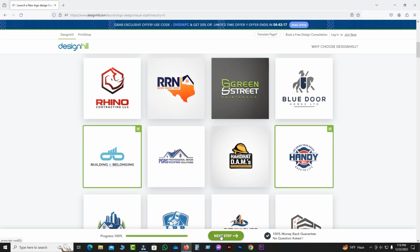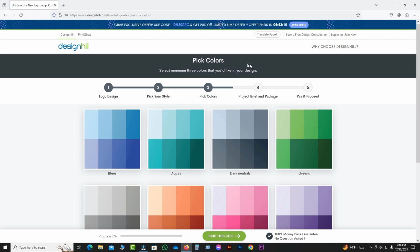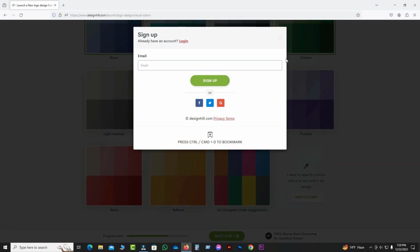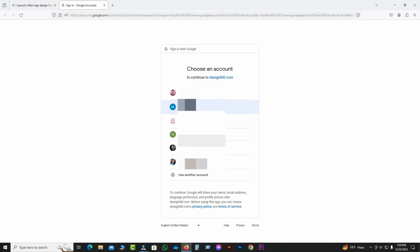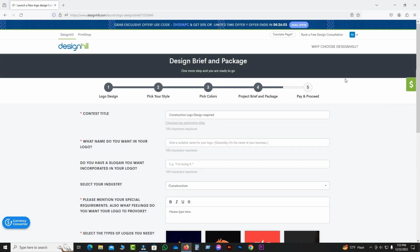Next step, you get to pick your color. Designhill will tell you that every color has different uses. I choose green and blue color. Then click next step. In this step you will be asked to sign up for a Designhill account. Since I already have an account, I log in. In this step you will get some more details and fill in your design brief. By default, Designhill does provide a title for you. I am going to edit this.